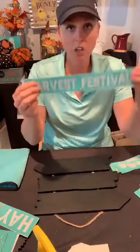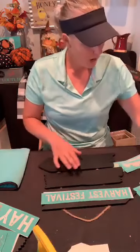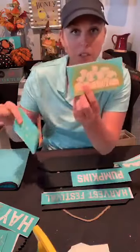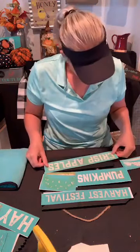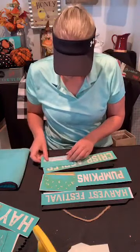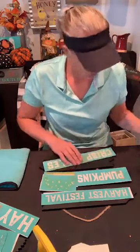So the first thing I'm going to start with at the very top is the Harvest Festival. Can you guys see that? And then I'm going to do pumpkins, and then the stems on top, kind of on the side. They may kind of fall off a little bit. It's okay. And then check out the word apple crisp. I'm going to do it at an angle so it barely fits on there. Then I'm going to do the apples and then the buckets. And they might kind of fall off too a little bit. Isn't that cute? I've been wanting to do this for a long time. So we're going to get this party started.